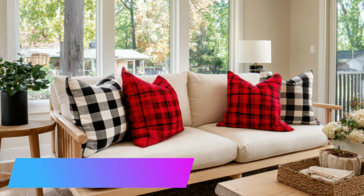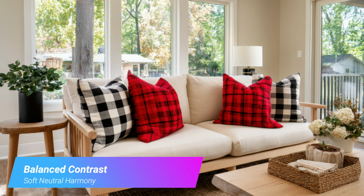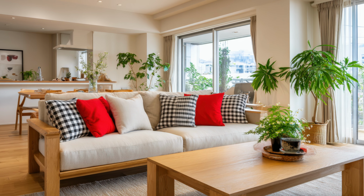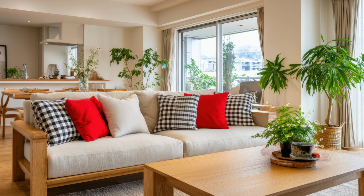Black and red gingham becomes beautifully calm when it is balanced with quiet neutrals, letting the pattern add energy without taking over the room. In a modern, cozy, minimal space, the contrast feels crisp and intentional, like a confident accent that brightens the home while still keeping the atmosphere soft, welcoming, and easy to live in.